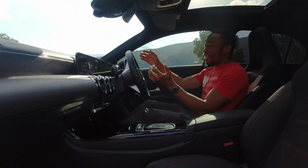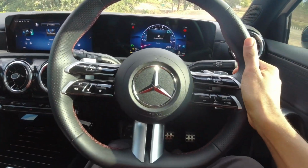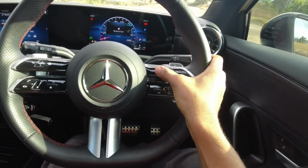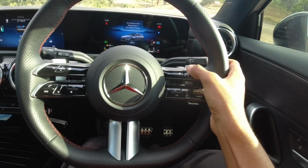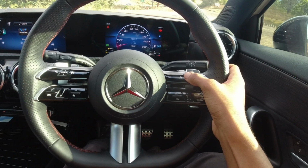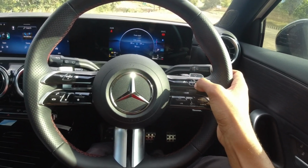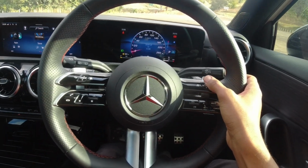You also get the new style AMG steering wheel, which is much appreciated, with the haptic touch sensitive buttons. Rather, some people don't like them, some people like them. I think they actually work well. If there's any problem with them, is that you can accidentally touch one of the buttons, but in terms of usability, they work just fine.